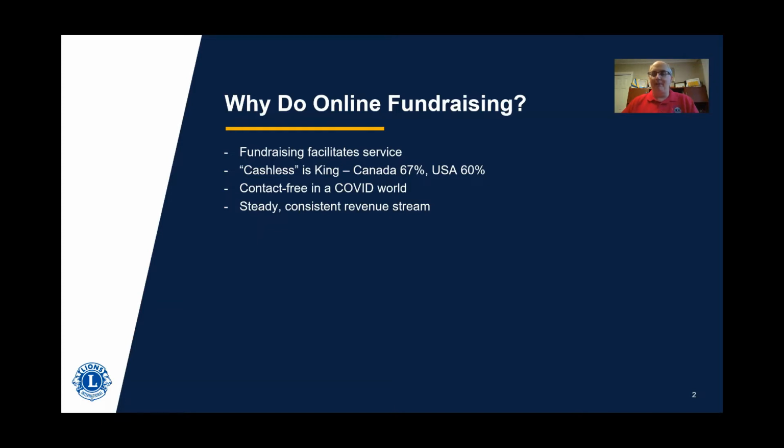In the middle of the COVID pandemic, contact-free is the new buzzword. And online fundraising allows us to receive money in a contact-free situation. And one of the great things about online fundraising is it's a steady, consistent revenue stream that continues having money coming in every day, every month, every week, all the way throughout the year.